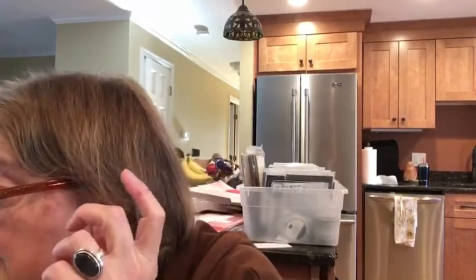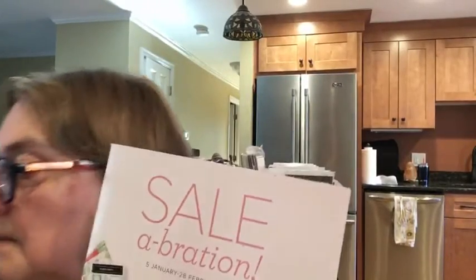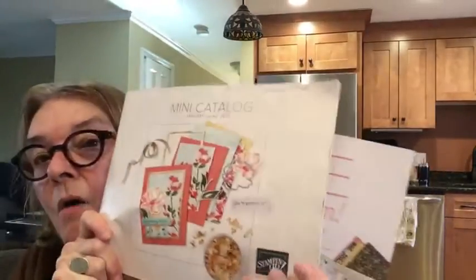Hopefully everybody has their catalogs. I know that we've had problems. Here is the celebration catalog. And then here is the brand new mini catalog. Hopefully you've got those. If you haven't, let me know. I know that the mail has been unfortunately very slow. I still have a Christmas present coming from Amazon that hasn't come, blah, blah, blah.